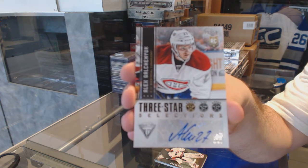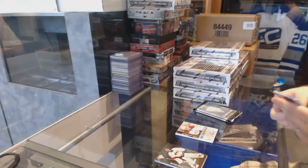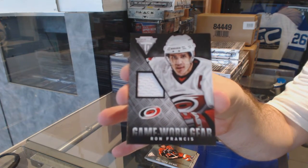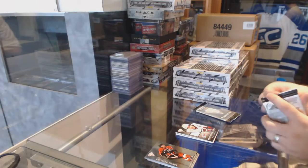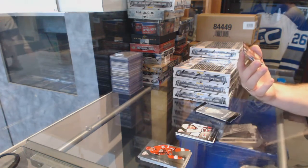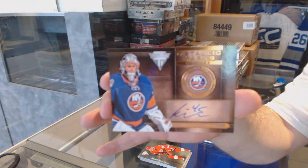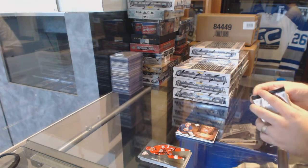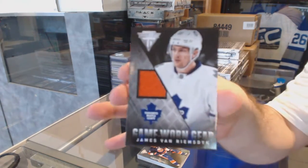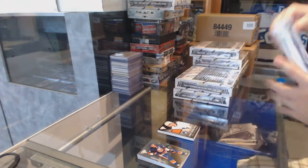26 of 50. For the Carolina Hurricanes, game-worn gear, Ron Francis. For the Islanders, metallic marks autograph, Anders Nilsson. For the Maple Leafs, game worn gear jersey, James Van Riemsdyk. JVR. Solid first box.